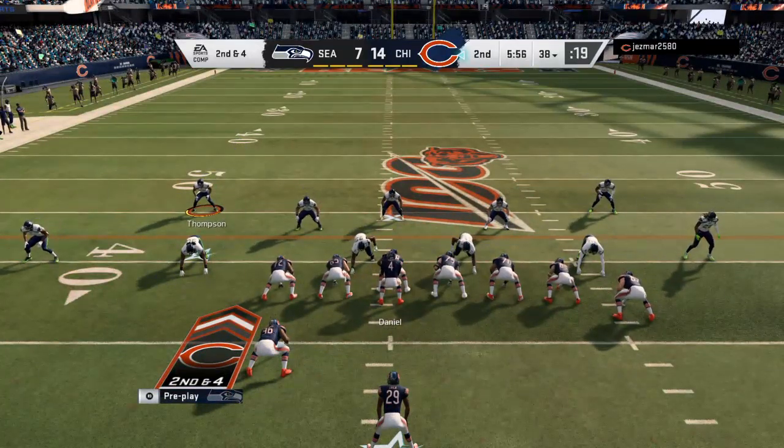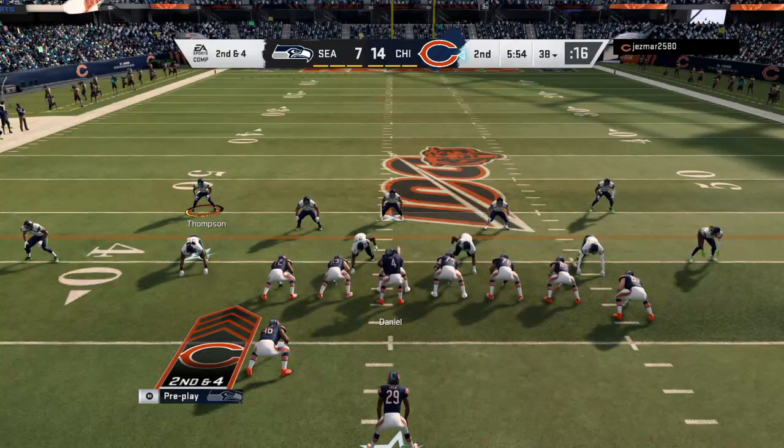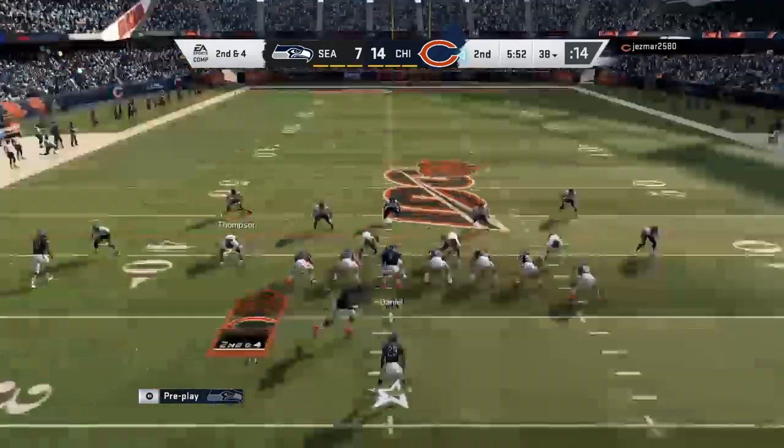Watch the ship. Watch the ship. Hey, hey, watch the ship. Watch the ship. There. On the ball.